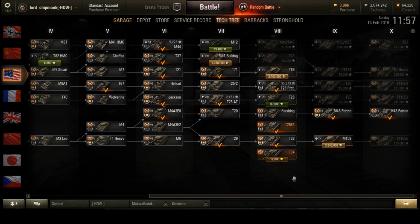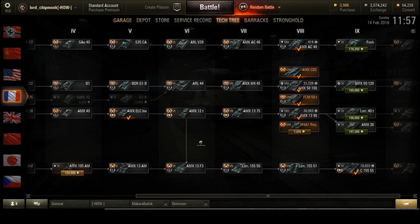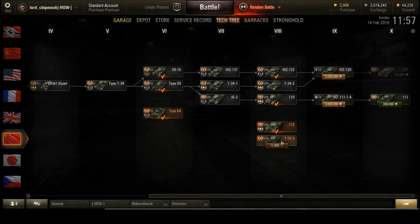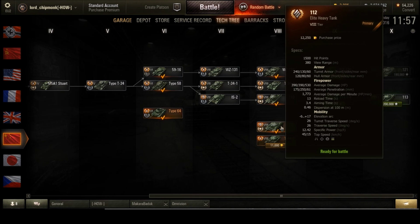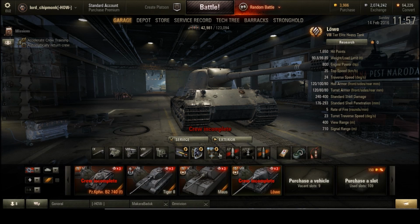The T34 is 12,000 gold. So it's actually slightly more expensive than the T34. You know, it's that old generation of premium tanks. What about the FCM? The FCM clocks in at 11,900 gold. So it's an expensive machine. Have a quick look at the Chinese ones, actually. 11,000 for the T34-3, and the 112 is 12,250. It's an expensive machine. It gets full matchmaking.